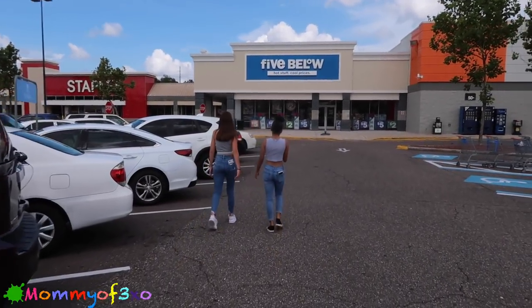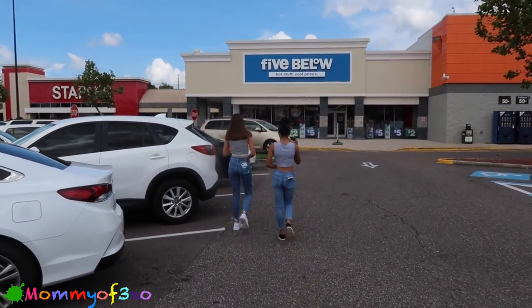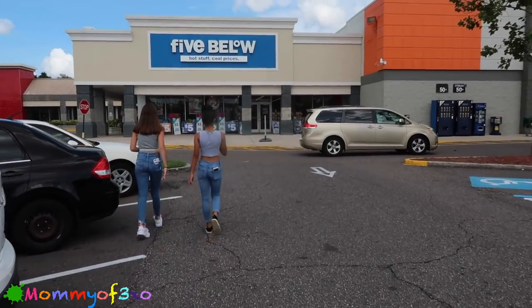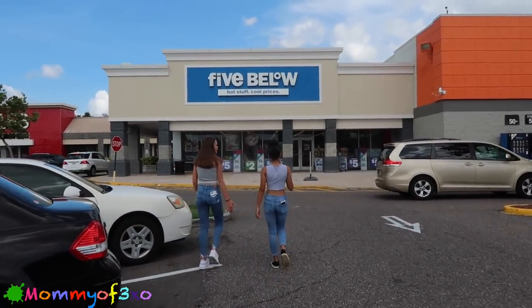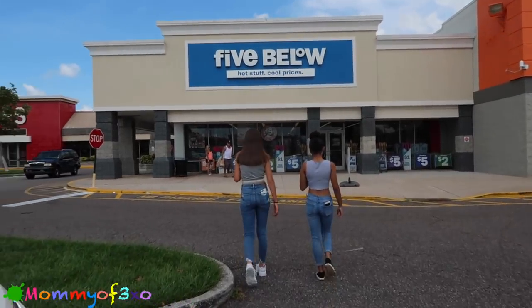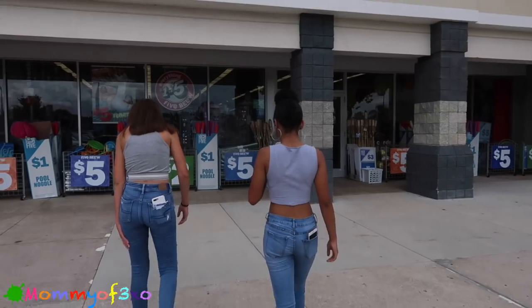Anyways, I'm here with Mya and Jada. Alayah wanted to stay home today because it's so hot. It's like over 100 degrees right now and so humid. And you guys know she has asthma and allergies, and they're really bad when it's really hot out. So she's at home in the air conditioning, and we're at Five Below. You guys have told us to come back here and look for some things, so let's go in here and see what they have.